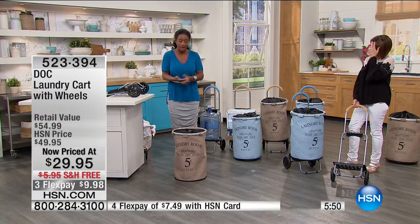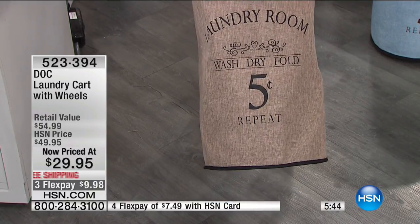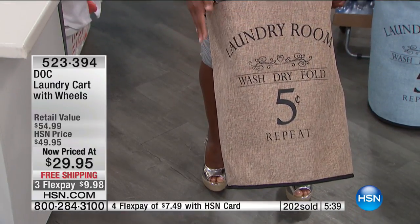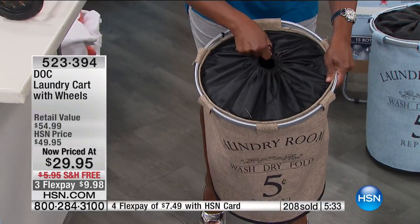And one of the things that I found is that laundry, it's everywhere and it just keeps on coming. So why not make it cute? Why not make it a decorative item? This is just super cute and lovely. It's not too big. It's not overwhelming. This is a 15-inch diameter. It's smart and functional.